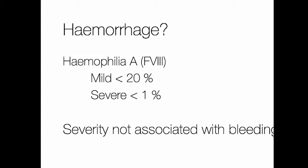And this is usually classed on severity based on the factor activity itself. So a mild haemophiliac had less than 20% activity and a severe had less than 1% activity. But the interesting thing is the tendency to bleed in these patients is not associated with the severity of the factor deficiency anyway, which begs the question, perhaps there are other factors in play, and we are just talking about one factor in haemophiliacs, and in VIC, there is more than one factor deficiency.